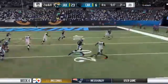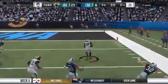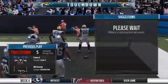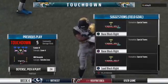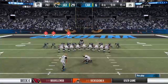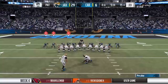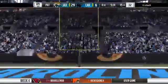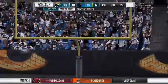They run with Sankey. And he takes it in. Touchdown, Jacksonville. A great play there with his first career NFL touchdown. And the Jags take advantage of field position on the turnover to cash this one in. And he knocks it through.